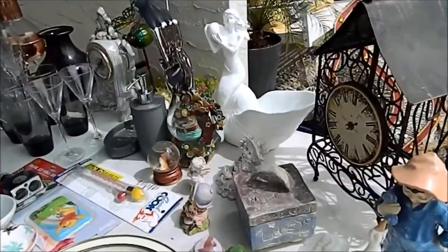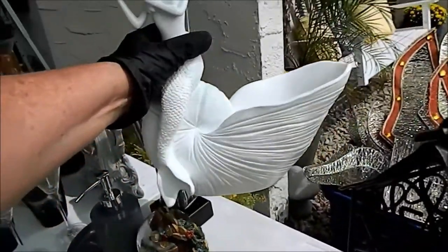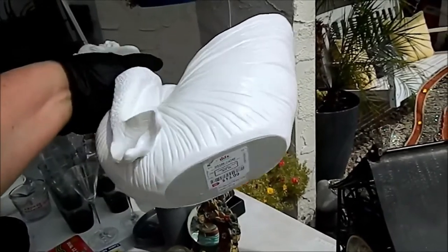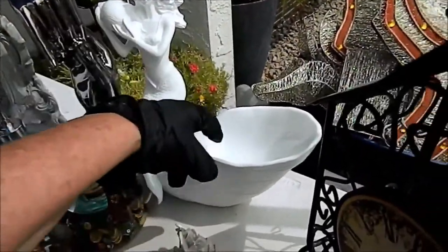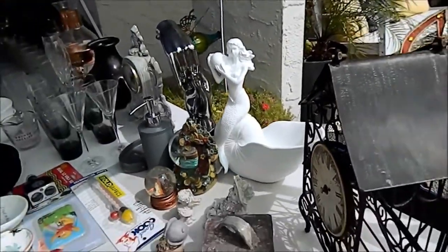Here's tchotchkes. What's this? It's really light. $13.99. That's pretty cool though for soap. Look, it's pretty. It's in good shape too. I like that.